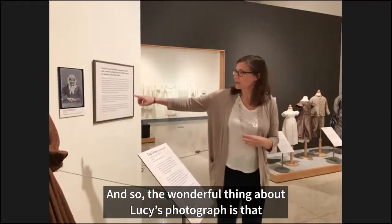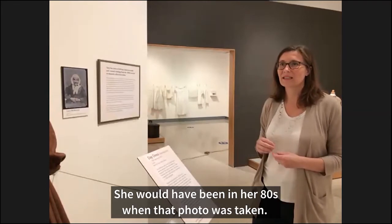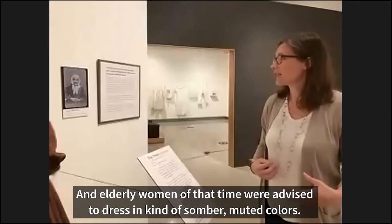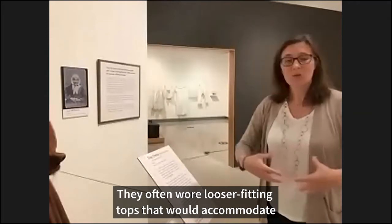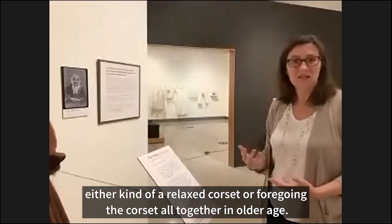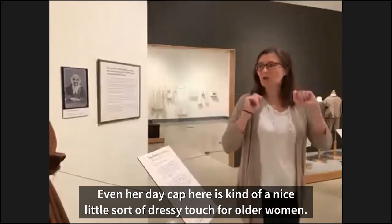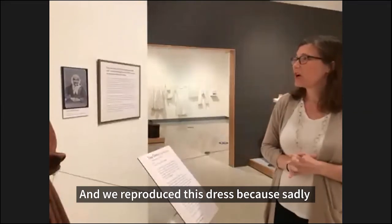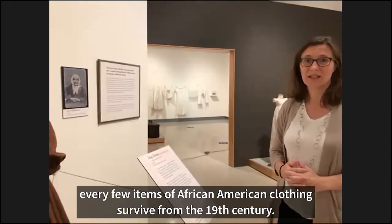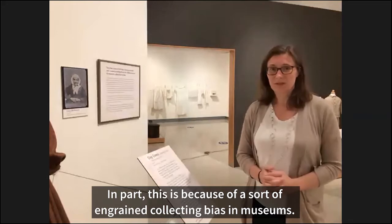And so the wonderful thing about Lucy's photograph is that she is dressed very conventionally for mid-19th century older age, and she would have been in her 80s when that photo was taken. And elderly women of that time were advised to dress in kind of somber, muted colors. They often wore looser fitting tops that would accommodate either kind of a relaxed corset or foregoing a corset altogether in older age. And even her day cap here is kind of a nice little dressy touch for older women. And we reproduced this dress because sadly very few items of African-American clothing survive from the 19th century. And in part, this is because of a sort of ingrained collecting bias in museums.